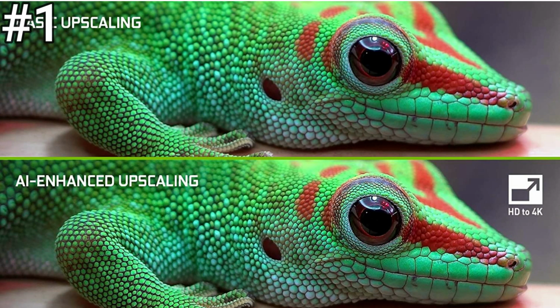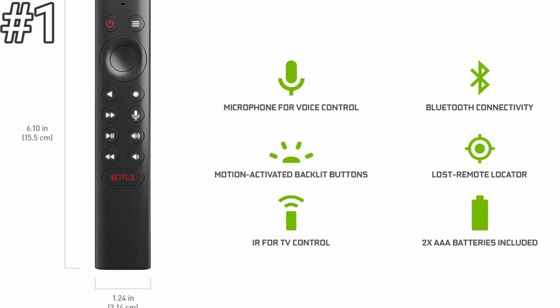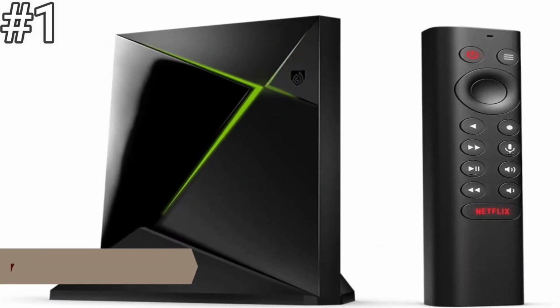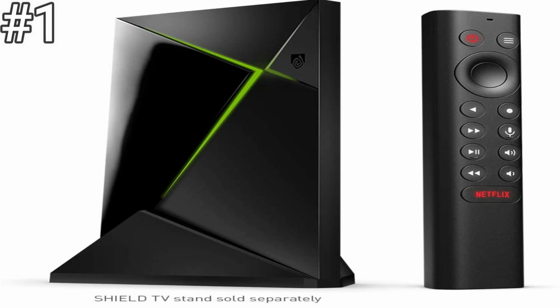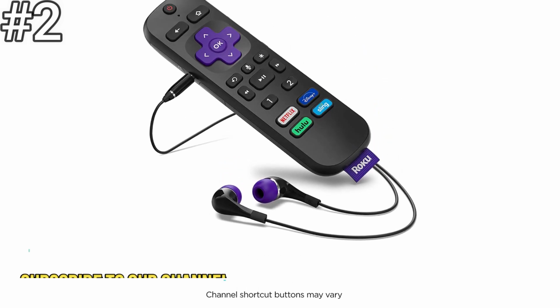Furthermore, the crisper visuals of the Android TV use AI upscaling. This NVIDIA Shield TV Pro has 3GB RAM and 16GB ROM storage. This Android TV is fully packed with features such as Bluetooth 5.0, 2x3.0 USB ports, and voice command and control features. Number 2, Roku Ultra.